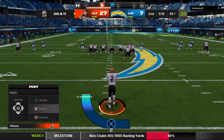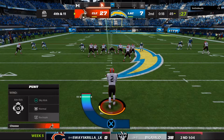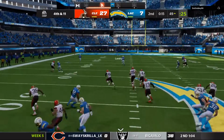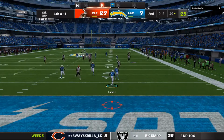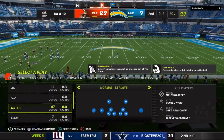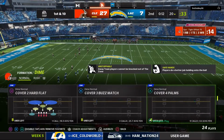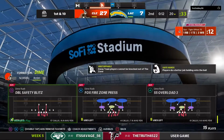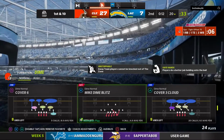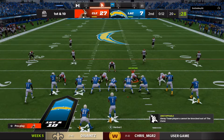Back deep, Jarvis Landry. And just a single punt for him in the loss last week as he sends this one away. The Chargers take over 1st and 10 at their own 20-yard line. The Charger drive about to get going as they go to work with 12 seconds on the clock.